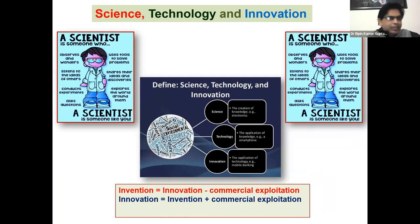Can scientist is a... just like getting some job, some place, and you are putting your name? No, in my opinion, a scientist is someone who observes and wonders and listens to the ideas of others and conducts experiments and asks questions and uses tools to solve problems.